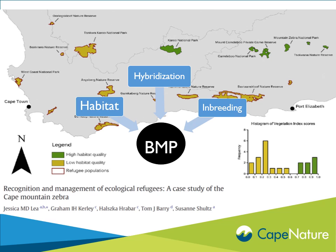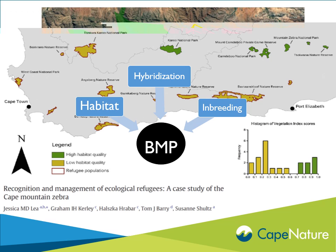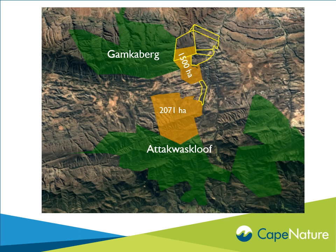Nevertheless, conditions for Cape Mountain zebra on our reserves can be improved through the acquisition of good quality veld. A good example of what can be achieved is Gamkeberg Nature Reserve. So, in this map, our reserves are in green, and recent land purchases by partner organizations are shown in orange. These amount to about 3,600 hectares over the last few years. Potential future purchases are shown in yellow, and you can see that we're aiming at creating a link between Gamkeberg and the Outeniqua Nature Reserve complex to the south.